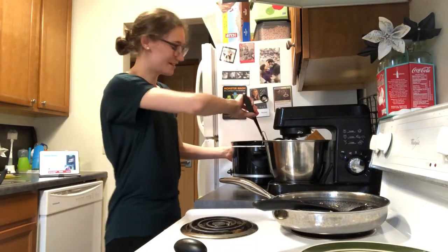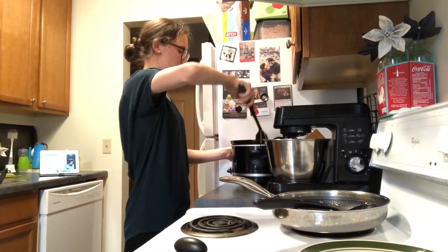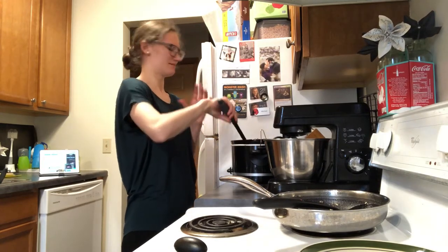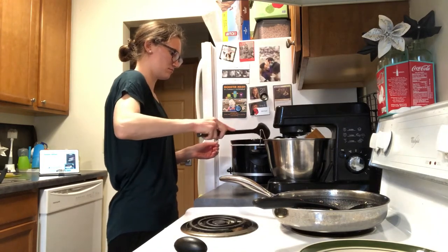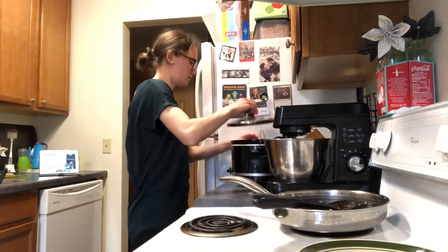Now I just have to plug it in. I feel like I should have used our crock pot that's a little bit bigger, but I think it's gonna be fine. Okay, just giving it a mix. Okay. Cool.